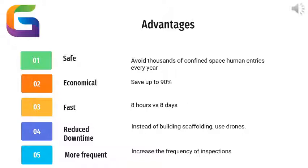You also will experience reduced downtime using a drone for indoor inspections. Instead of building scaffolding to put a human out there, you can use the drone to do the same thing without having to lose any operational time. The fifth and final advantage is you can have more frequent inspections.